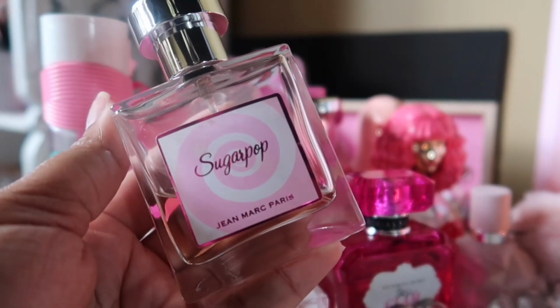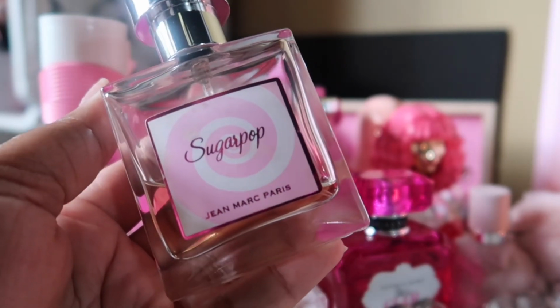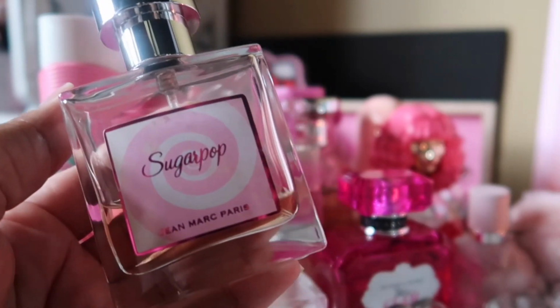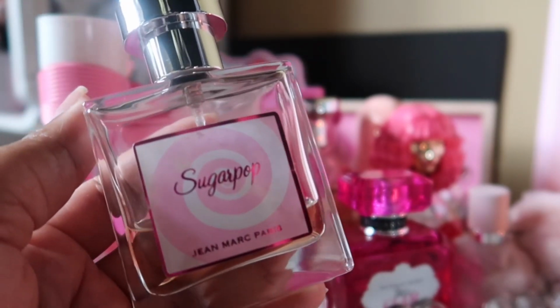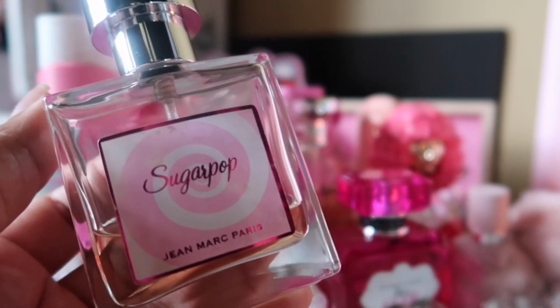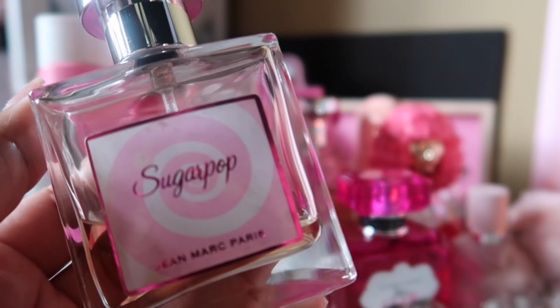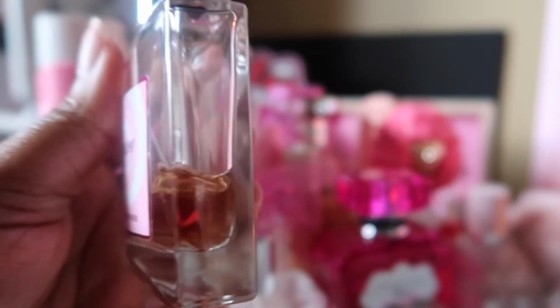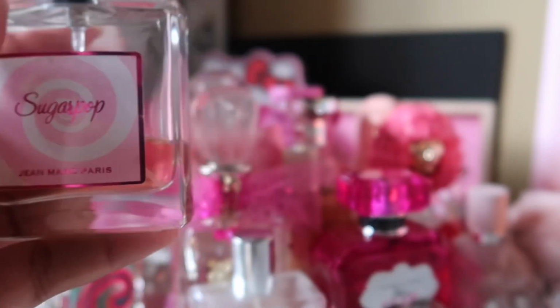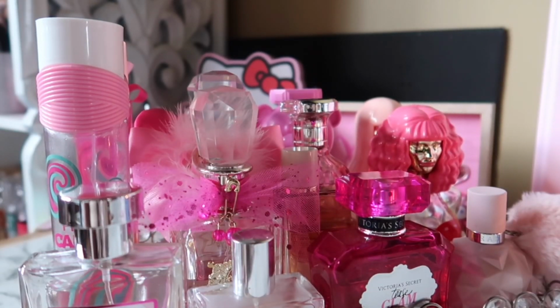The first one that we have here is Sugar Pop by Jean-Marc Paris. This is one that I did find in either Burlington, I think it was Burlington, because I did pick up its counterpart, which is the cotton candy one. That one does not smell like cotton candy at all. This one, however, smells like pink sugar. Very, very similar. So I have been trying to use this one up because I don't really need two of those in my collection. Even though Pink Sugar is my favorite perfume, this one just smells like Pink Sugar without the licorice note.